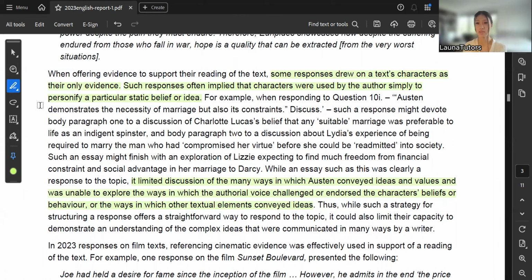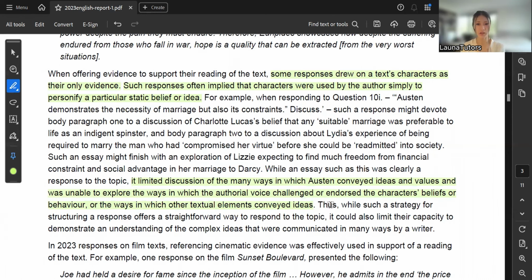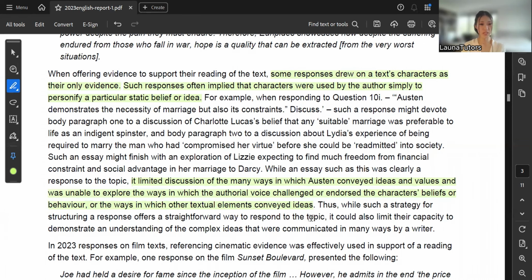And characters are amazing pieces of evidence, but they're also multifaceted and they can be molded or interpreted in ways to support different ideas. So try to vary up how you support your arguments, right? Try to think of other things that happen within your text or film that support different types of ideas. Can limit the discussion in many ways in which authors convey ideas and values. It basically just restricts the author's voice because, again, works are supposed to be interpreted in different ways. It's not just one thing, right? It's what you get out of it. So look at other textual elements is basically what this is saying.